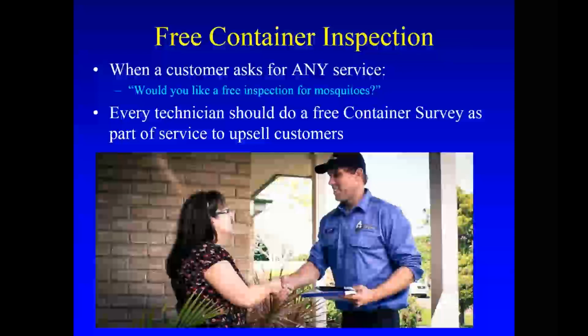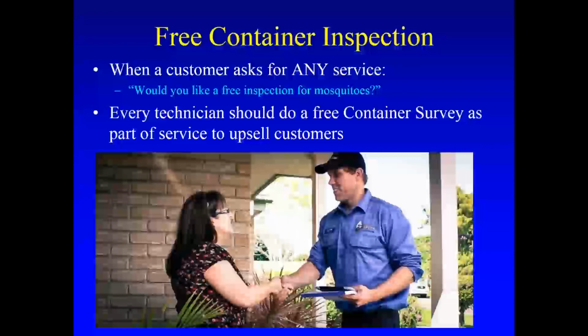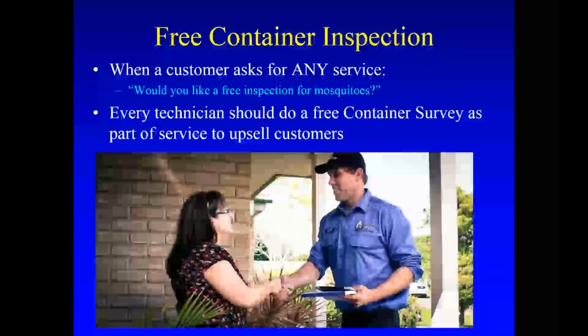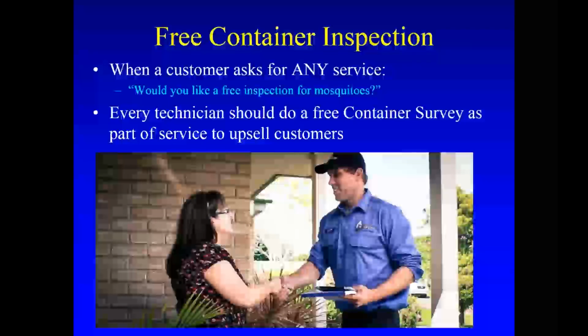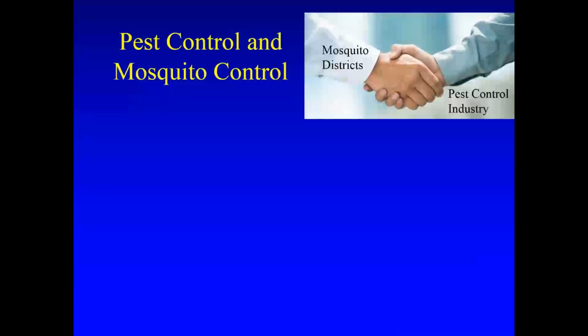Now, one thing that I'd like to suggest to every company out there is when a customer asks for any service, you need to ask them, would you like a free inspection for mosquitoes? And every technician should be trained and able to do a free container survey as part of a service to upsell your customers. I can't think of anyone that would turn down, with all the publicity that we've had for Zika and dengue and chikungunya, and even West Nile, a free inspection for mosquitoes. And that then, in most cases, will translate into an upsell for the company.